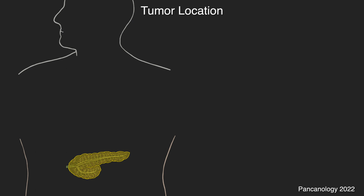Here's the pancreas as seen looking at the front of a person. Let's add a few nearby organs. We've got the liver above and the spleen to the right, plus a few arteries and veins.